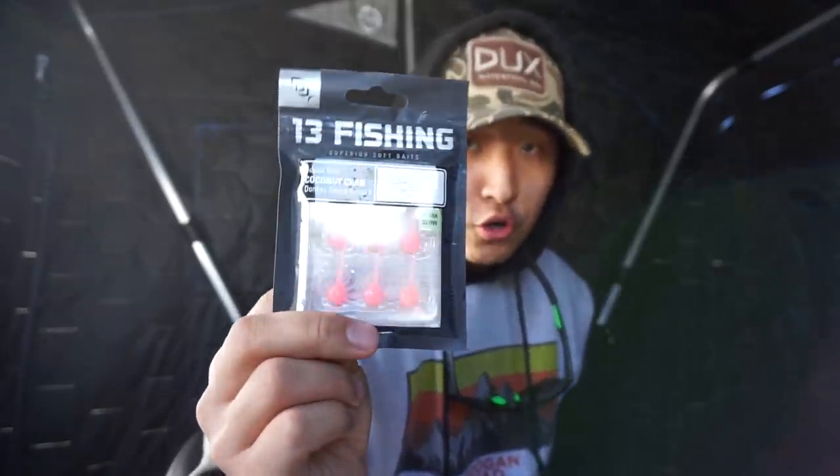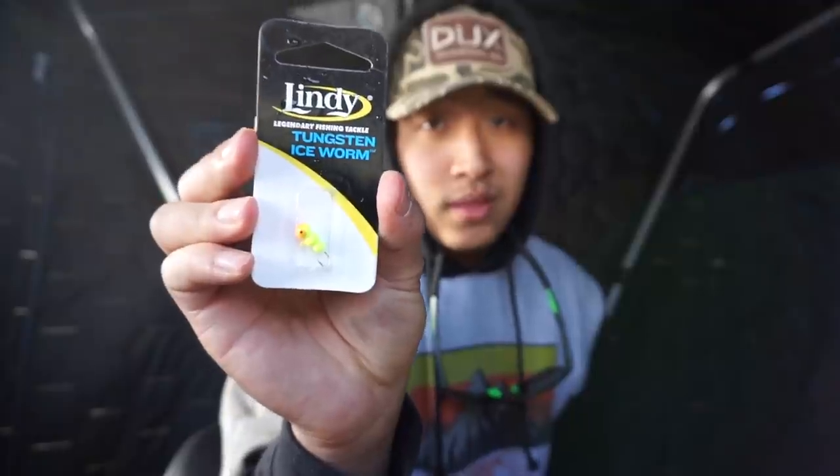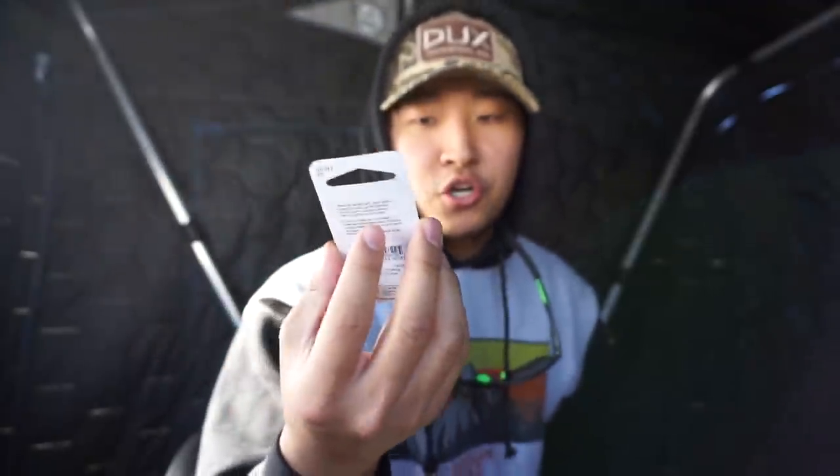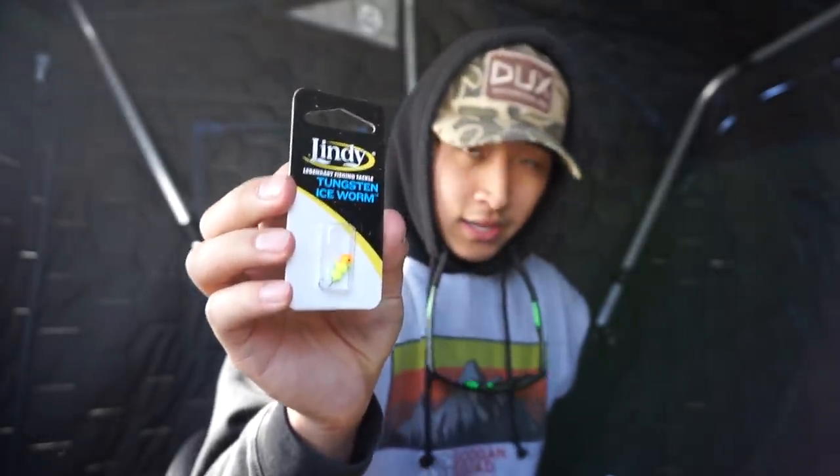Next up, we got the Coconut Crab from 13 Fishing. These plastics have worked in the past for me, but for trout, they're a little bit bulky. If you get aggressive perch or other stuff like walleyes, they will definitely hit this, no doubt about it. And then next up, we got the Tungsten Ice Worm. This is more for like a bobber. You could jig with it, but I think it's more of a bobber thing where you just put a minnow on it and you call her good.